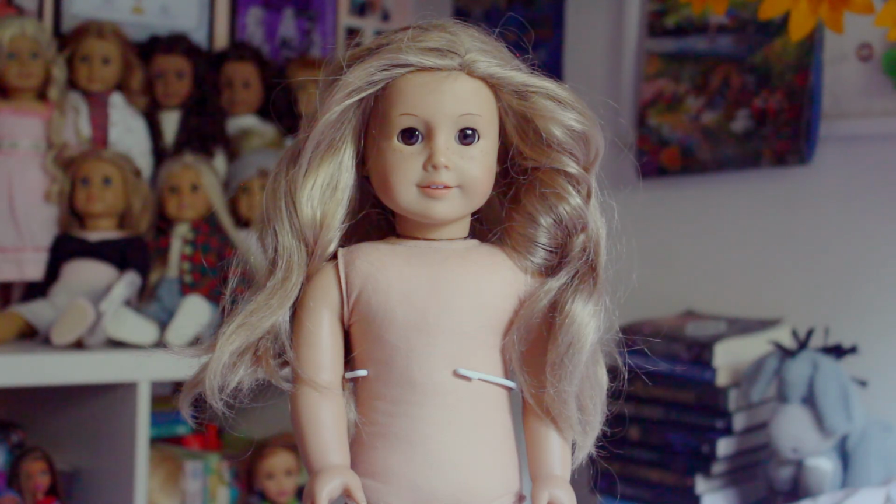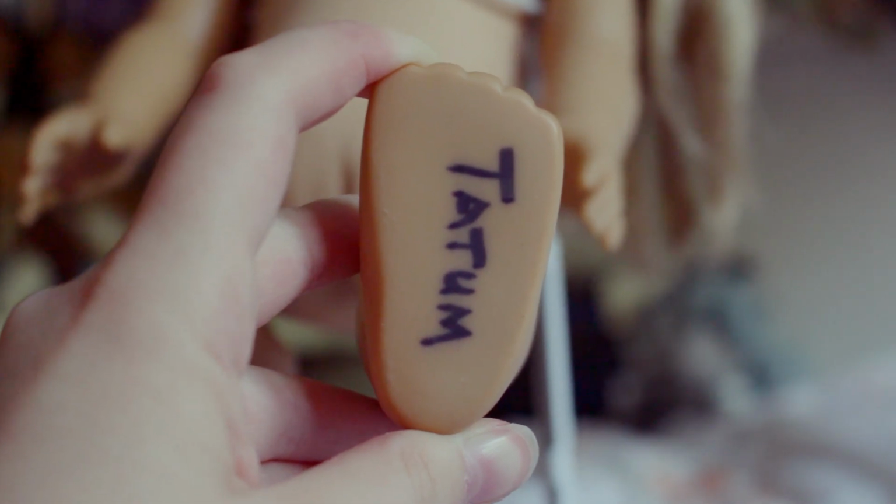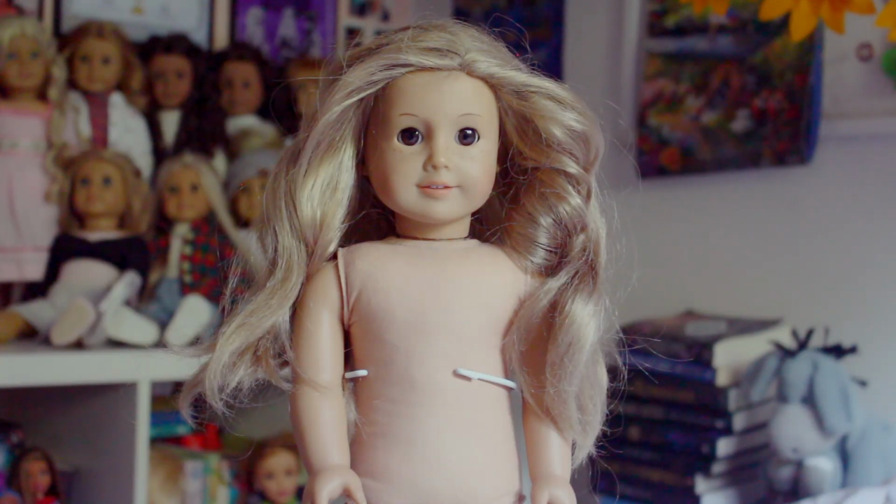I think her hair has been straightened previously because it is pretty soft, but it has no curl to it. So it looks like she just needs a good hair brushing, a good hair washing. She does have someone's name written on the bottom of her foot, so we're gonna have to do an ink stain removal thing today. And also she just has a few marks on her that are going to be pretty easy to clean up. Honestly, I thought she was gonna need a whole lot more work. She doesn't need her limbs tightened at all.